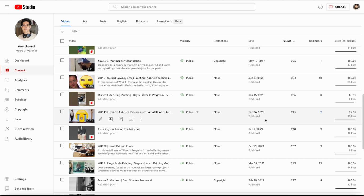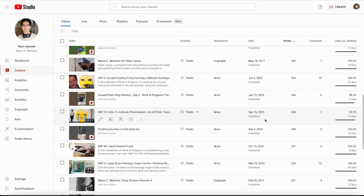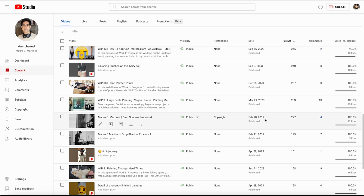and then the next best performing after that, WIP 13, how to airbrush photorealism, an actual tutorial. Now, I feel like maybe people liked the fact that it's an actual tutorial. I think maybe the fact that it has a how-to in it could be something. After that, we've got hand-painted prints, WIP 38. And for me, it feels like it's a combination of the image being used in the background and the Wojak fella.